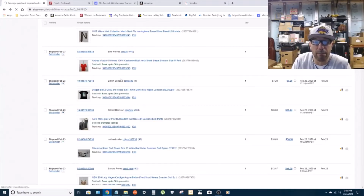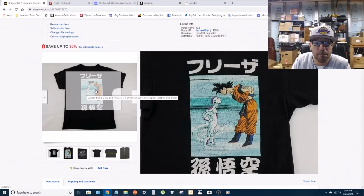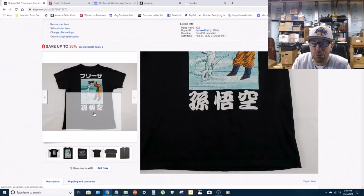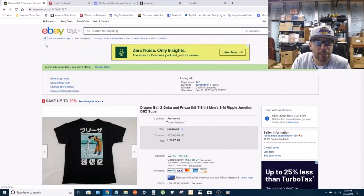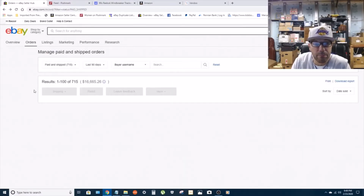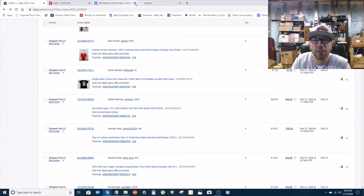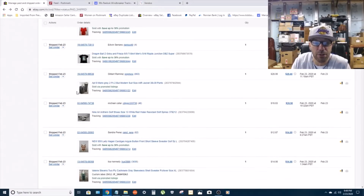I got this Dragon Ball shirt from somewhere also. Not really sure. Thought it was cool. I thought I would get a little bit more than what I got, but sold it. It's gone. Peace out. My computer's running really slow. Let me close a couple of these other windows. I should have left the Amazon one on. I wanted to show you.